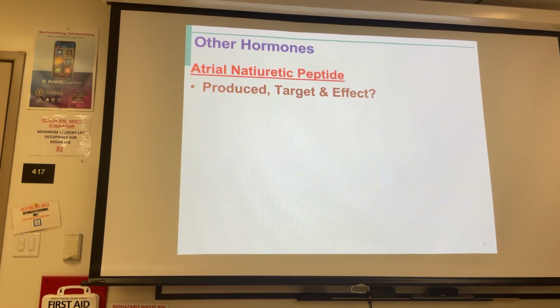One of the questions on the extra credit question was what happens when there is a stretch to your atrium? How does that affect our blood pressure? One person remembered that there was a hormone involved, and one person actually remembered the name of the hormone. Atrial natriuretic peptide. Where is atrial natriuretic peptide produced?